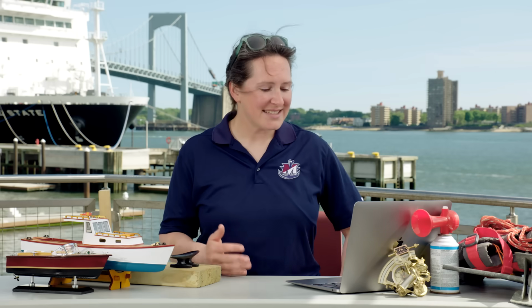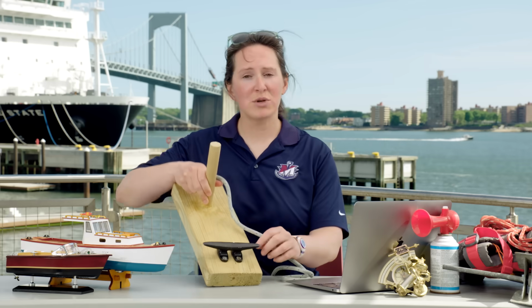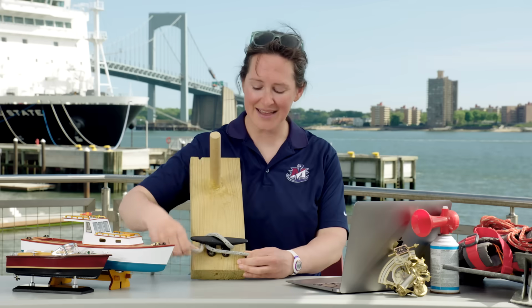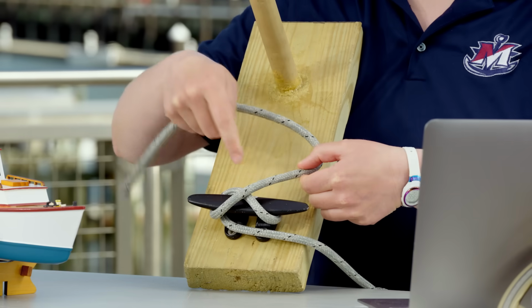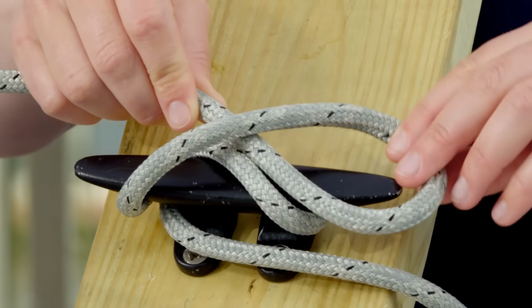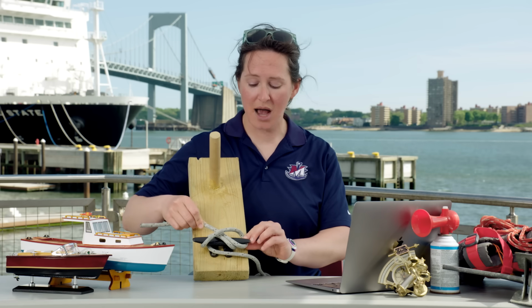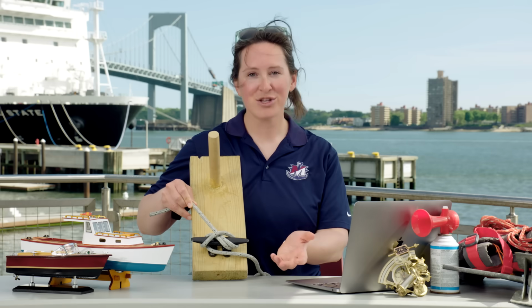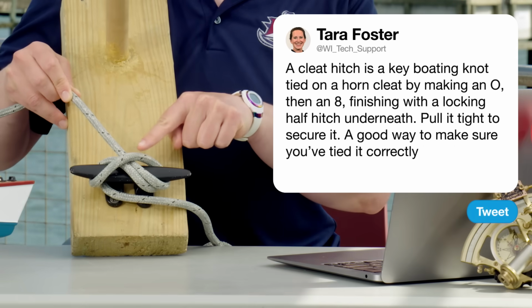Tension LLC asks, how do I tie a cleat hitch? A cleat hitch is one of the most common knots that we need to be able to tie when we're out boating. And a cleat that you're most commonly going to see is this one. It's a horn cleat. So when we go to tie a cleat hitch, we want to tie an O and then an 8. And then as you go to complete the 8, what we're going to do is essentially twist it under. This is called a half hitch. So we're going to lock this half hitch on and pull tight, and that is your cleat hitch. A good way to make sure you've tied it correctly is there should be 2 rivers under a bridge.